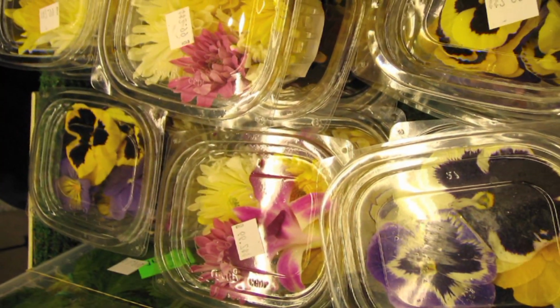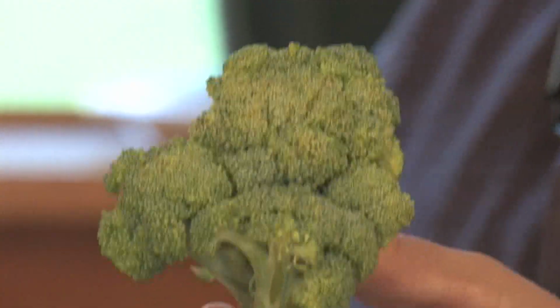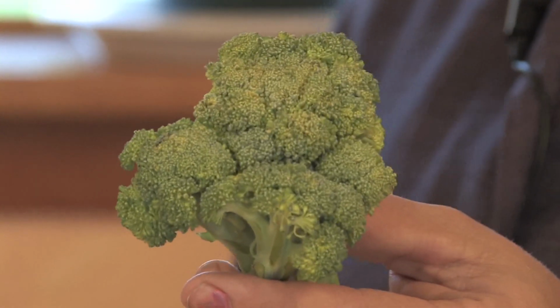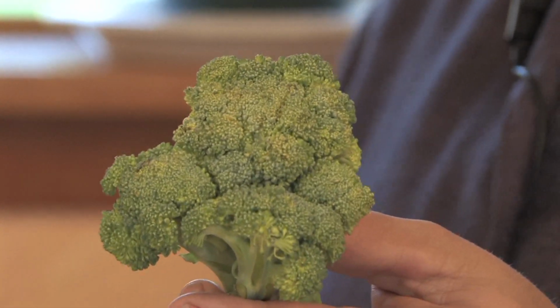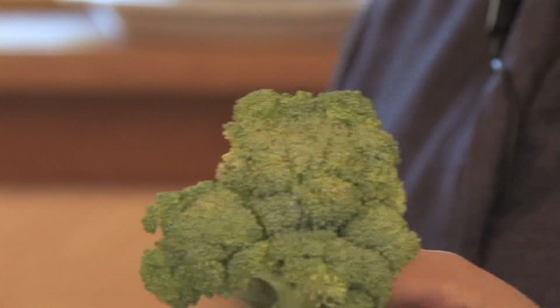Now there's many edible flowers that we eat already that are known as edible flowers. For example, broccoli is the flowering part of the broccoli plant. So by eating the broccoli, you're actually eating an edible flower. Cauliflower is the same way, the same with alliums and onions and clover and even garlic. The flowering part is edible.